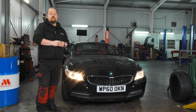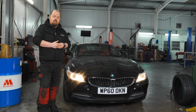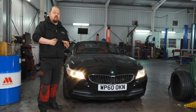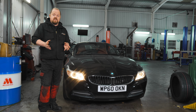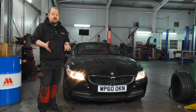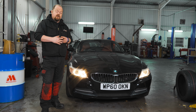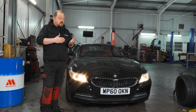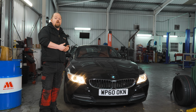Now this can cause all sorts of issues. There's a lot of wiring in the back, there's a lot of control modules. We've had issues with the parking sensors, and we get a lot of issues with the rear lights. The rear lights themselves have their own weather seal, which does fail over time. The seals become hard, it allows water in, and you can get all sorts of issues with your lights.